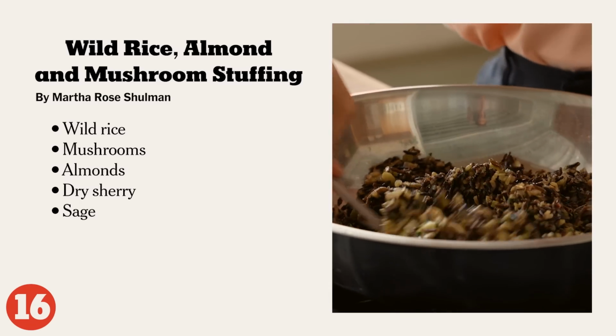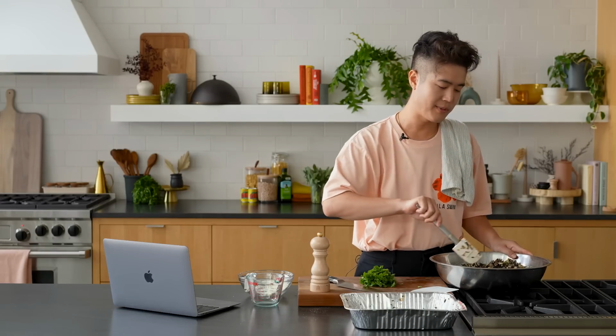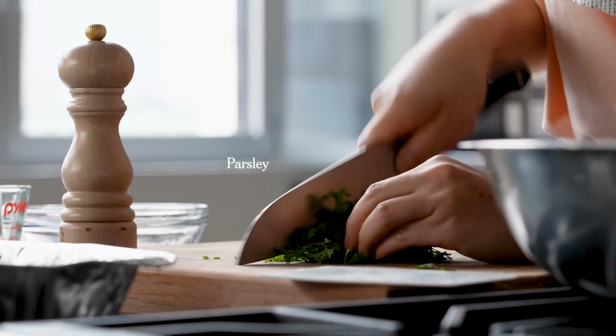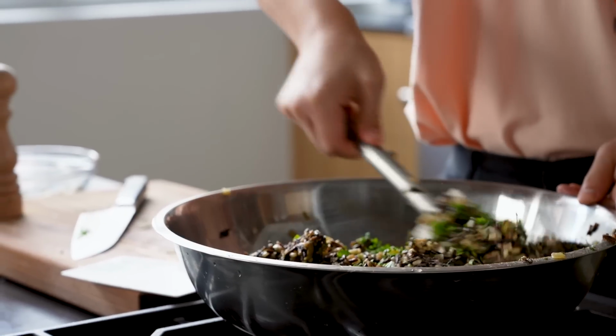We've made it to the rice stuffings. This one is a wild rice, almond, and mushroom stuffing. I would say this stuffing is maybe a little Midwestern. I didn't grow up with it, but I like the idea that it represents a region of our country. You can stuff a bird with it. I think that would be delicious in here because there isn't any animal protein. There's not that kind of fat.